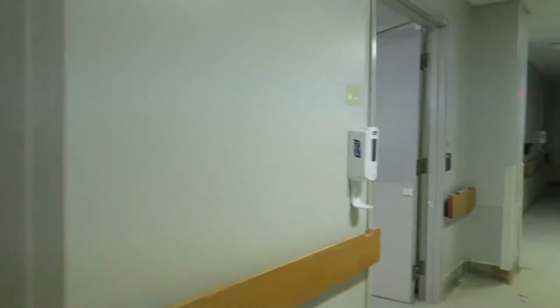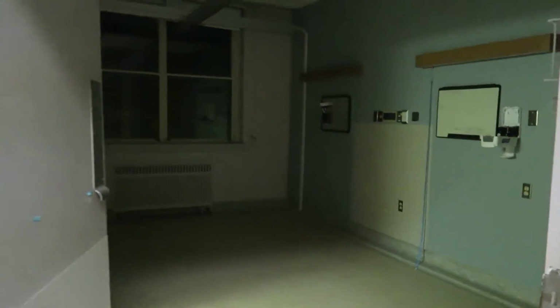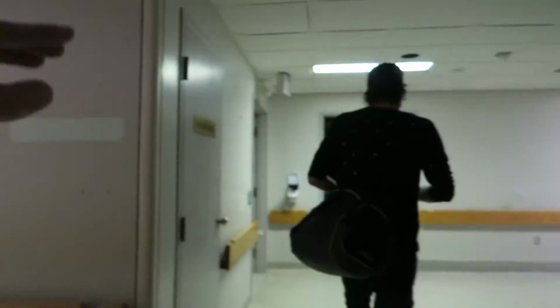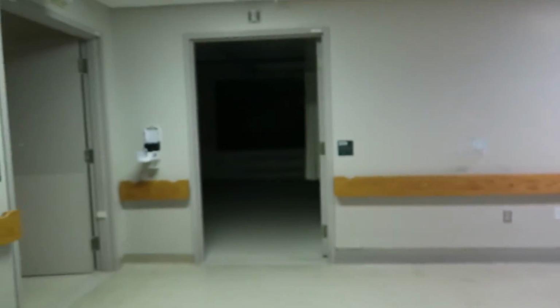Open this door first. Alright guys, patient room number 242. A lot of these rooms are empty right now. But, oh, we got the shower. Alright guys, we just walked through this door here into this section. I think this is the new section. And it is so hot over here. Holy crap.